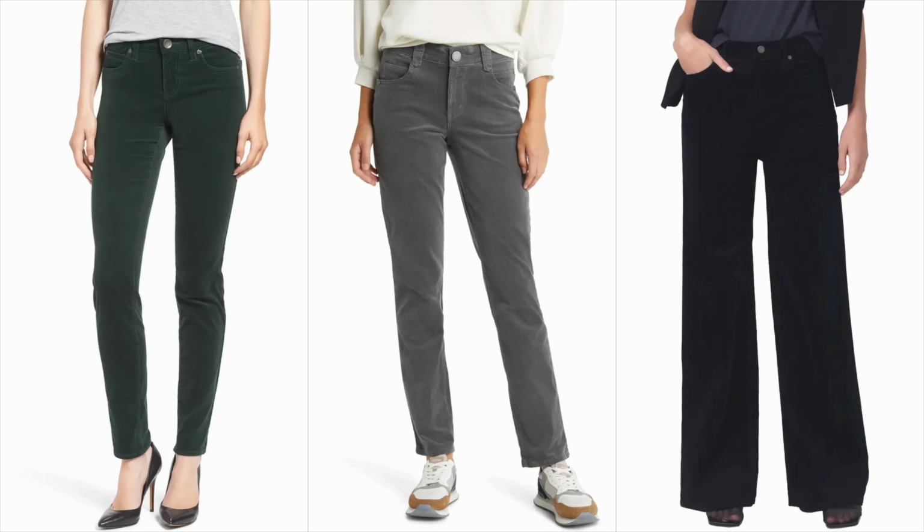I picked up a handbag at Target that was made of corduroy. So there are different ways that you can add it to your wardrobe. If you don't want a garment, you could find an accessory, and it just adds a little bit of texture. And so now I want to talk about some of the jean styles that I have found, or pant styles. And I have seen skinny legs, I have seen straight legs, and I have seen wide legs.